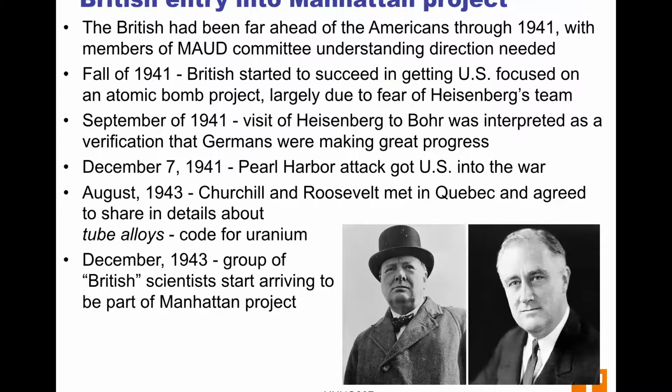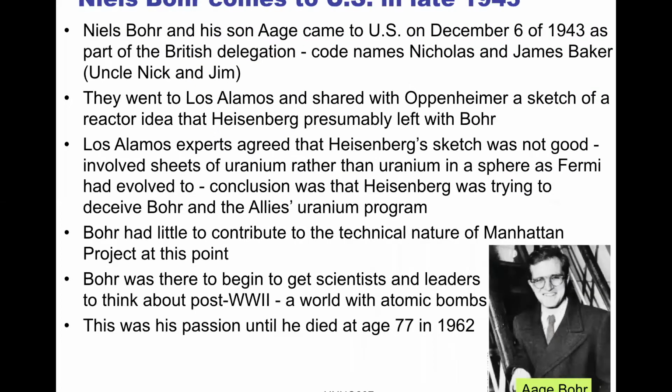Then Pearl Harbor occurred. Then August of 43, Churchill and Roosevelt met in Quebec and talked about details of Tube Alloys. That was the British code name for the uranium project. That was the device, Tube Alloys. Had nothing to do with the bomb, but they didn't want to say uranium. And they agreed that they were very worried about Germany's progress by this time. And so they agreed to send a group of British scientists to be part of the Manhattan Project. And so they started arriving in December of 1943, which is about the time that the graphite reactor at Oak Ridge went critical for the first time.